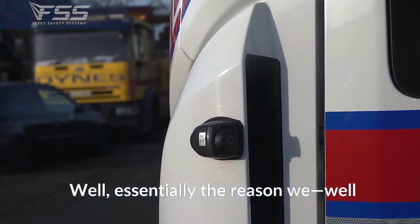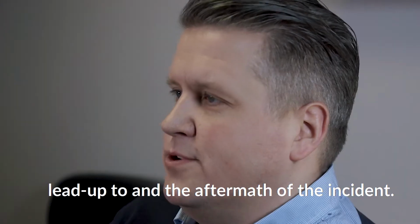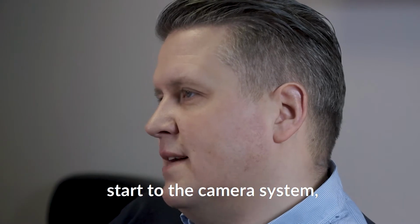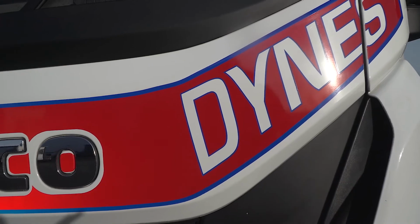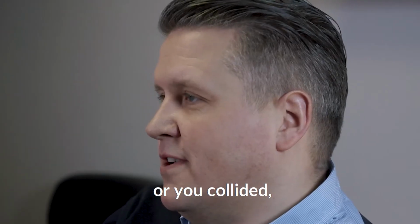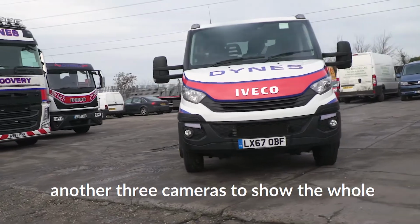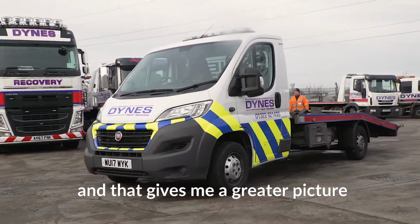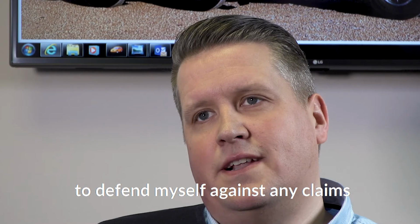Well, essentially, the reason I put cameras on my vehicles is to get a good idea of what happened in the lead up to and the aftermath of the incident. The forward facing is a great entry level start to the camera system, but fundamentally it's only worth anything to show that, yes, you ran into the back of another vehicle or you collided, so essentially it was your fault. I found quite quickly I needed at least another 3 cameras to show the whole 360 of that vehicle, the 2 sides and the rear. That gives me a greater picture, and that also gives me the credible footage to defend myself against any claims made against us.